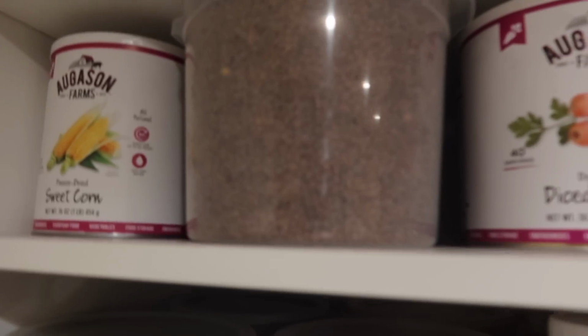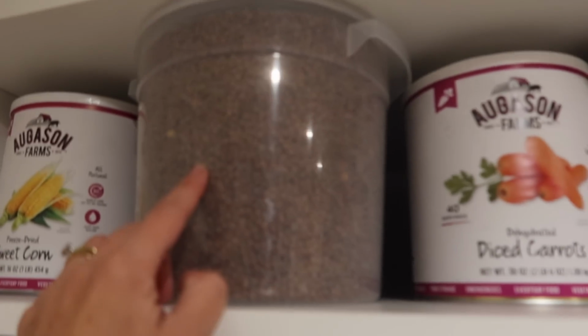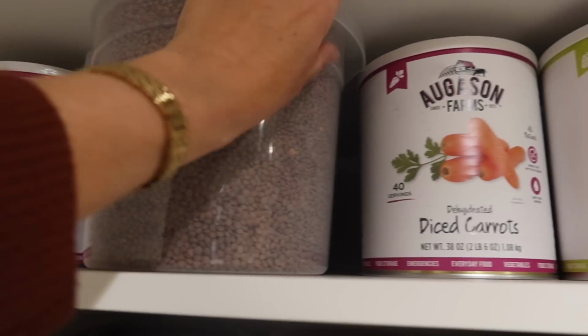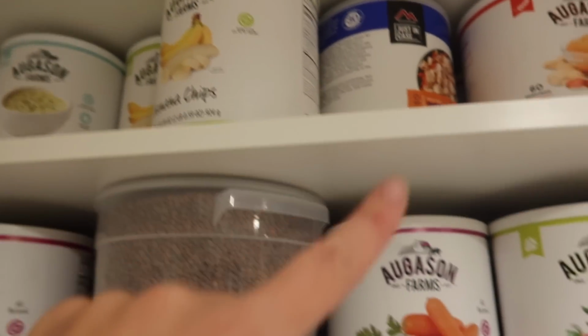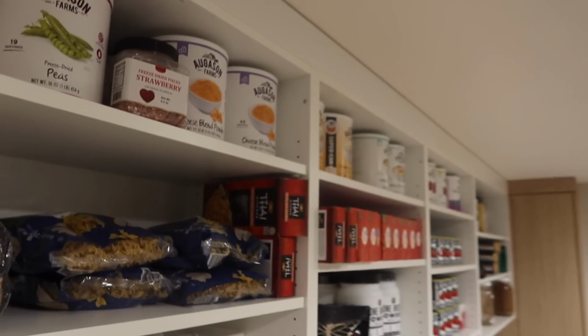Up here I have a big container of lentils as well. I haven't used these much, but I was craving them, and my mom used to cook with them a lot, so I'm excited to do some lentil stews soon. The top of my pantry, besides the lentils, and all the way down the top, is filled with freeze-dried food.